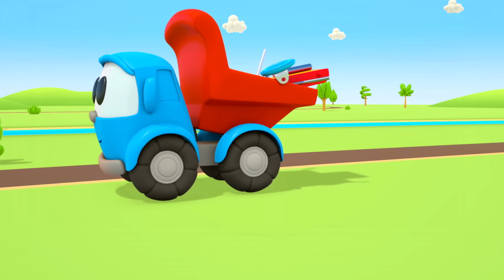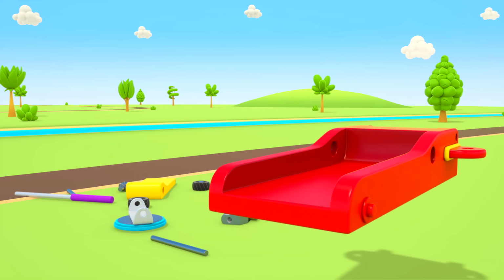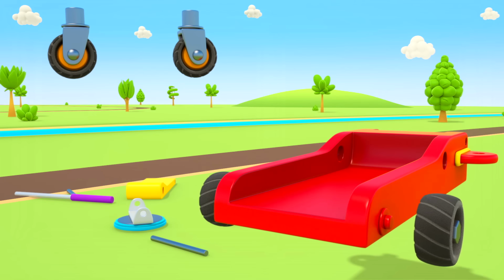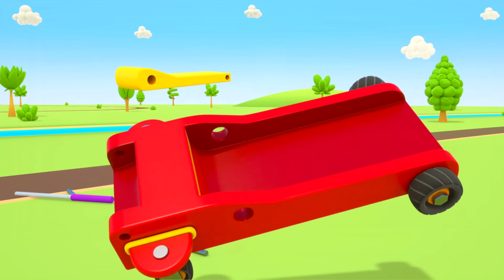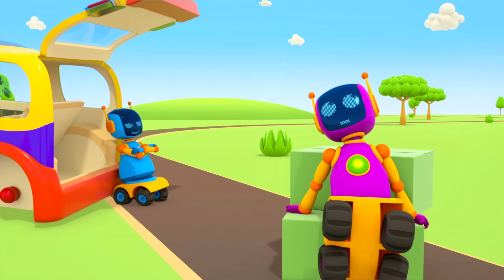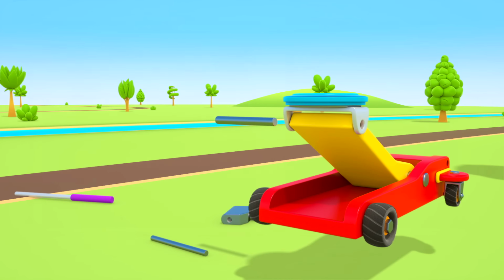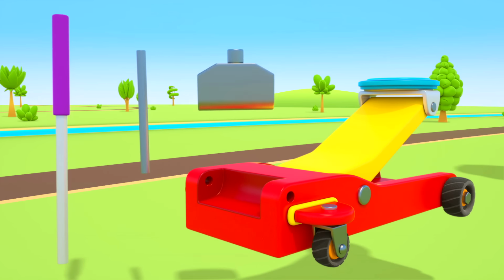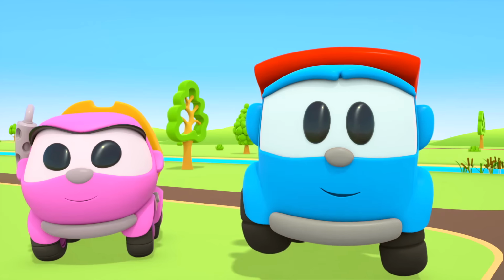Unload the parts, Leo. A flat red platform. Some little wheels so the jack can get under the van. A yellow panel that comes up. A metal fastening to attach the two parts. A round rubber pad that'll carefully hold up the van. And a lever. The jack's ready.